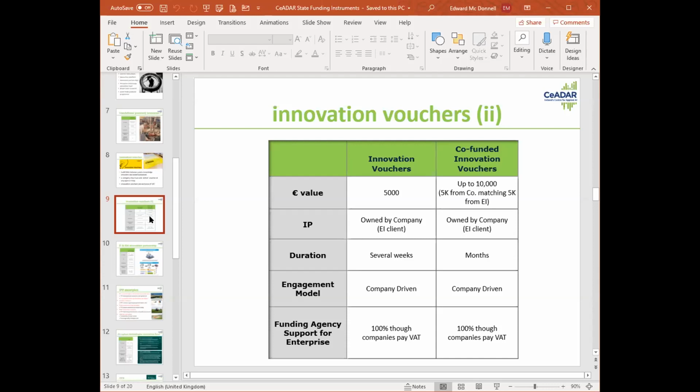Now, if a company has used its allocation of the 2 innovation vouchers, so that's €10,000, there's 1 remaining voucher that you can have, or you can use it at any time. You don't necessarily have to wait till you use the 2 up. That's called a co-funded innovation voucher, and its value is up to €10,000. So Enterprise Ireland will match the contribution of the company up to a maximum of 5K. Again, similar to the innovation voucher, the IP is owned by the company, but because it's a much larger sum, the duration of those co-funded vouchers can be months long. It's funded 50% by Enterprise Ireland, the 10,000, and the agenda is company driven.